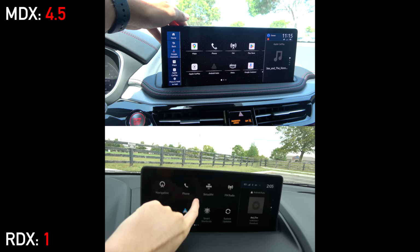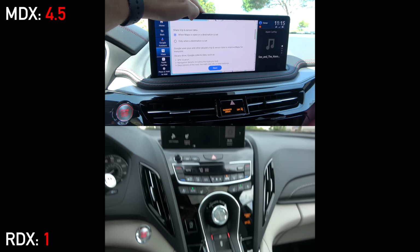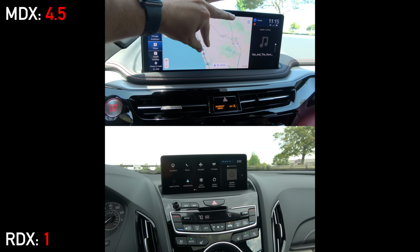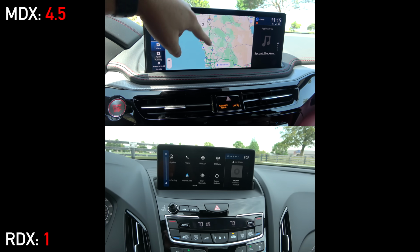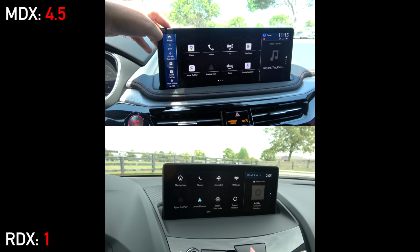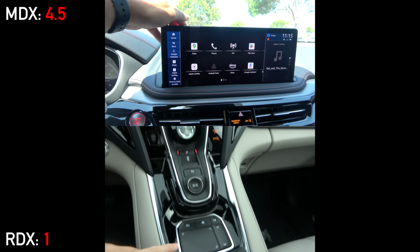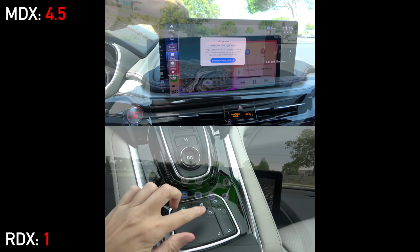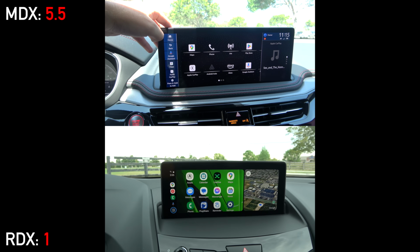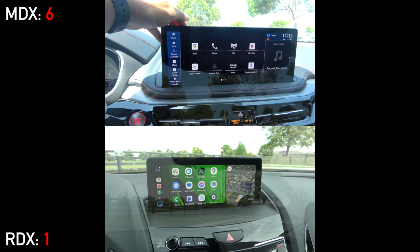Despite being updated for 2025, the Acura RDX's display is still a 10.5-inch non-touch screen. It does have new software that allows for wireless CarPlay and Android Auto this year, but it's not the Google built-in system of the MDX. That's definitely a big advantage software-wise, allowing for the use of Google Maps without pairing your phone, not to mention its touch ability and overall larger screen size of 12.3 inches, being bigger and closer to the driver.